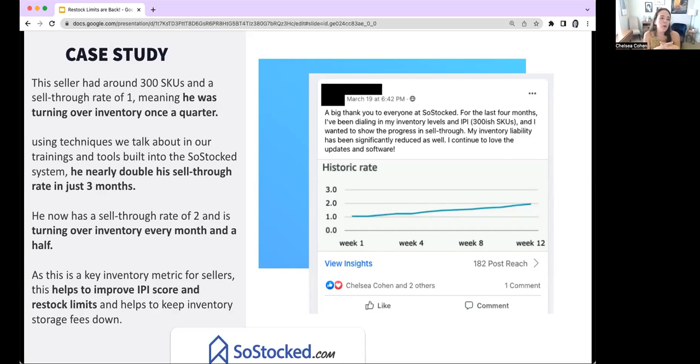So you really want to focus on your sell-through rate to make sure that your IPI score is in good shape, because restock limits will be the least of your problems. Storage volume is going to completely decimate your ability to send inventory into Amazon consistently.